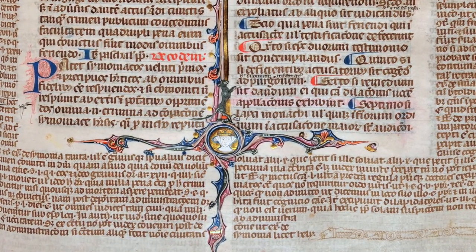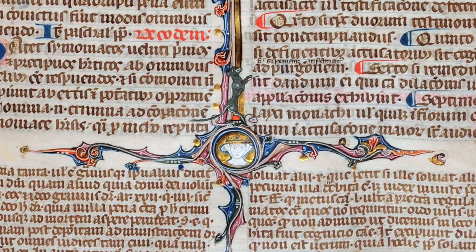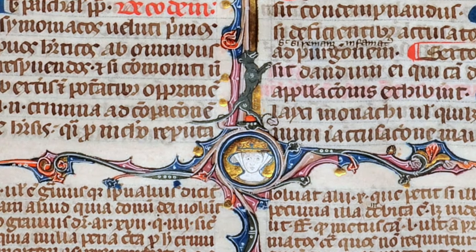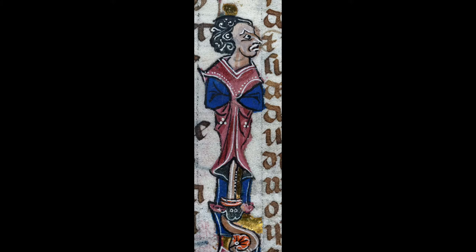Towards the bottom of the decoration framing the text, the little face of a queen looks out, and directly above her is a tiny monkey standing on its hind legs, peering at the text and looking slightly perplexed. And towards the top right of the page, looking towards the commentary, is this wonderfully delineated portrait of a man who might be a Moor, but the lower part of his body is a column. Who is he?